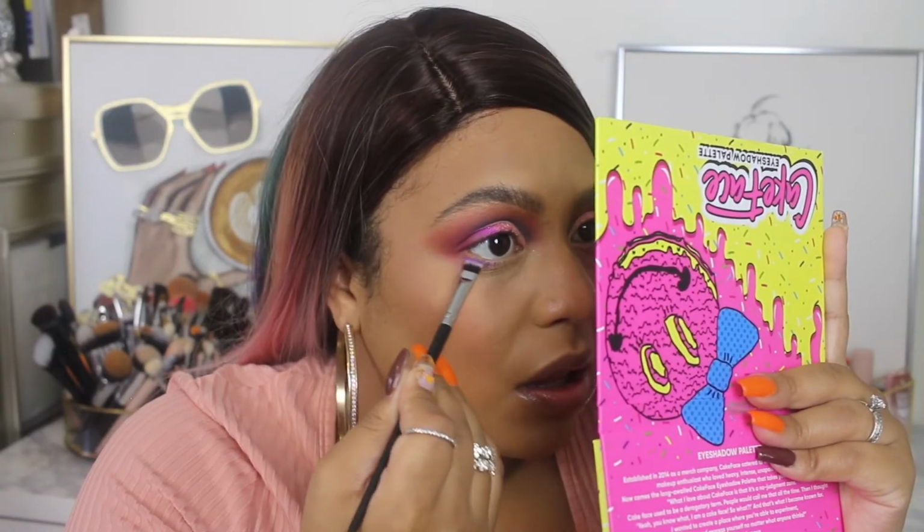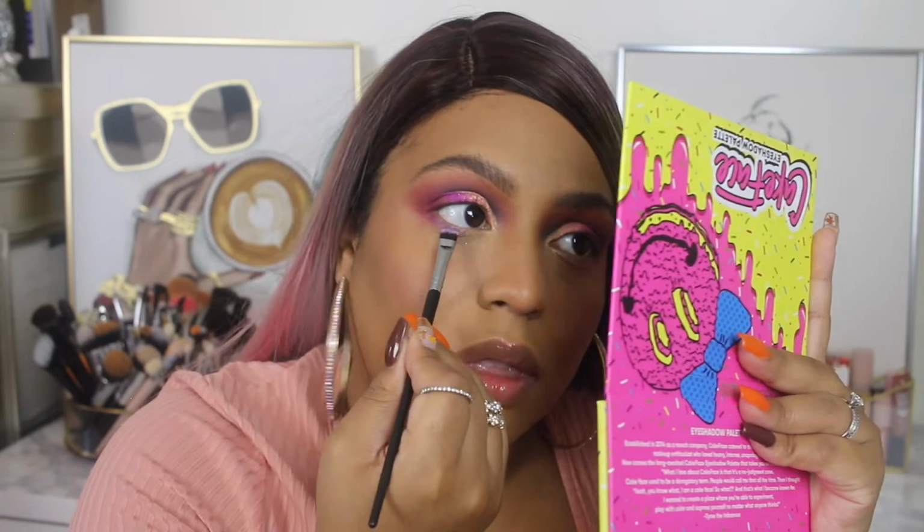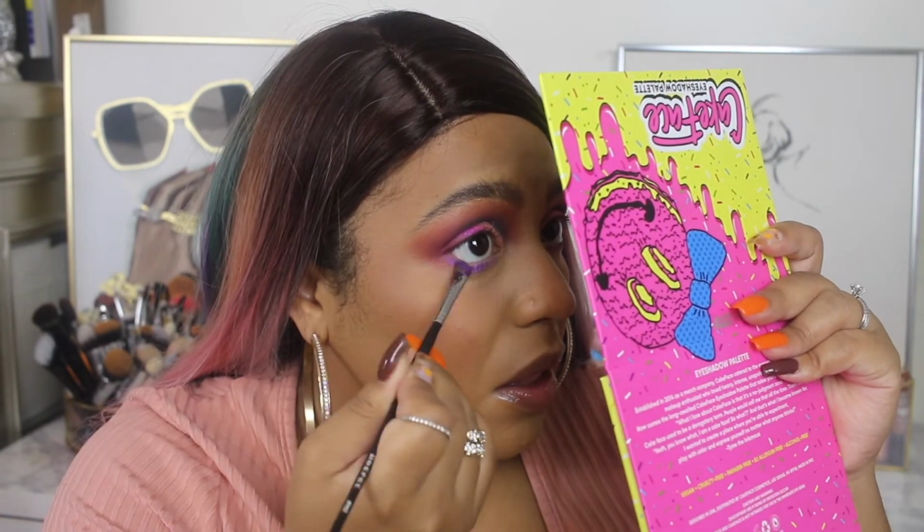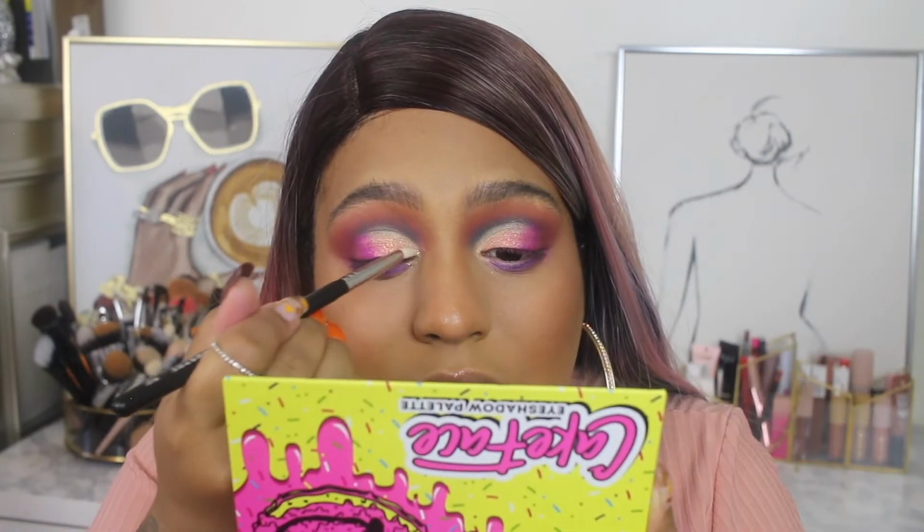And then I'm going in with Lick It Off, and I'm applying that using a flat shader brush on my lower lash line. And then I go in with a fluffier one because it wasn't showing up. And then I go in with a space in the inner corners.